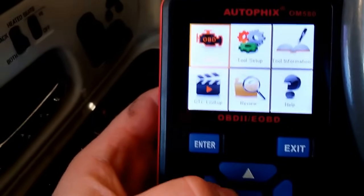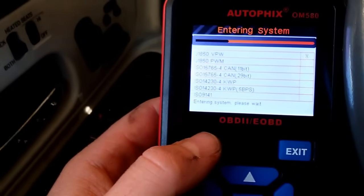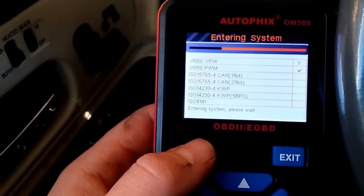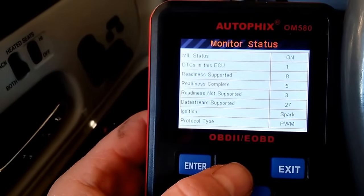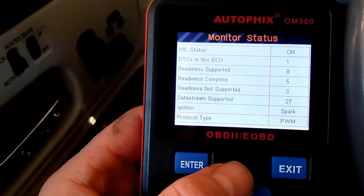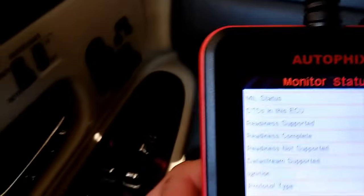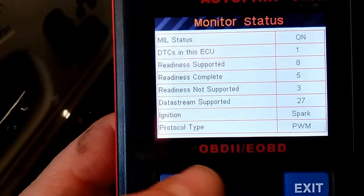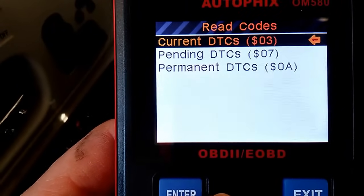So we have our OBD engine code selected. We'll press enter. It's going to enter the system. The car is actually sitting here idling. You can do this a couple different ways. You can do it with the key on or just plug it in and turn it on. But it tells me that the engine light is on. Duh, I can see my engine light right there on the dash. And we're going to take a look and find out why the engine light is on. So let's go ahead and read the codes.